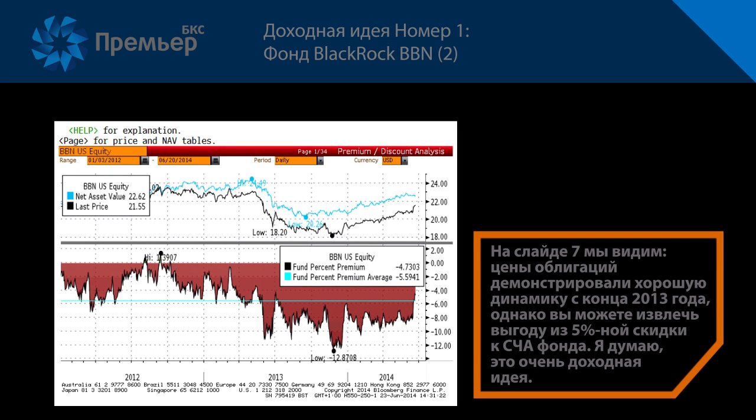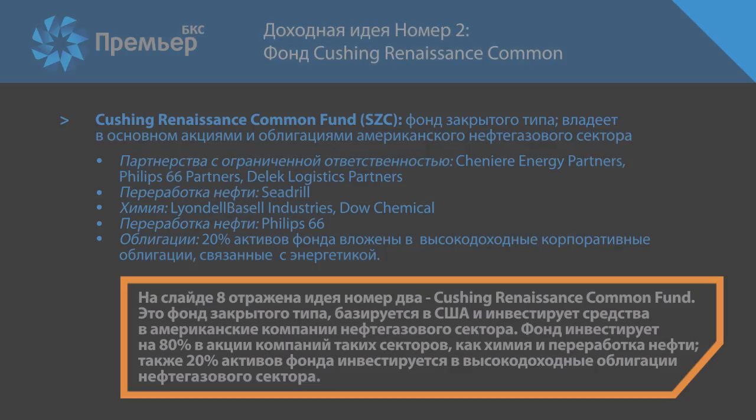Here on page 7 you can see the performance of these bonds, which since late 2013 has been good. You're still, however, benefiting from this 5% discount to the fund's net asset value. So I think this is one very good idea.